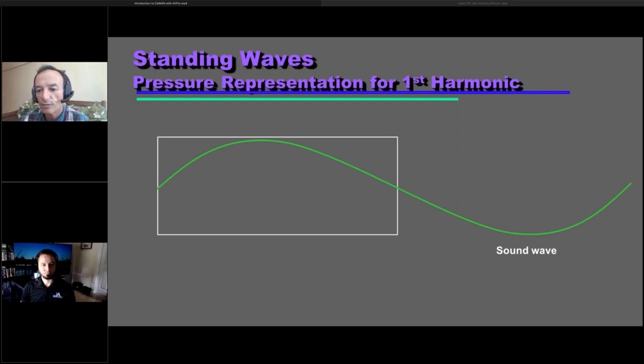To make it more complicated, there is a standing wave in a room when the wave is twice as long as the room, and the result is that there's a null of sound right here in the middle. So this is actually the wave going in the room, and in blue over here is a representation of the sound level. So it's loud here, it's loud there, and it's quiet over here. I hope you guys are following that.